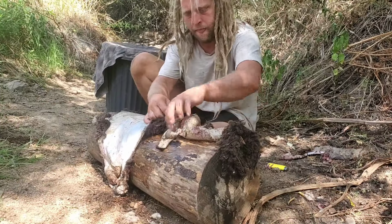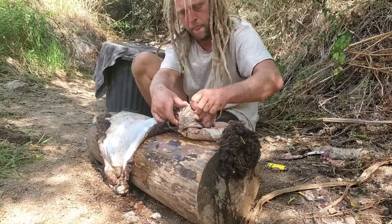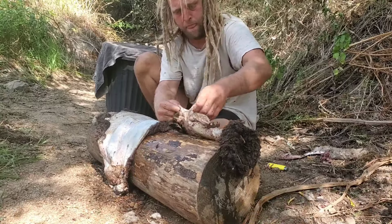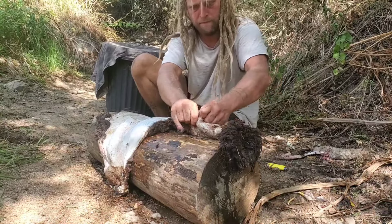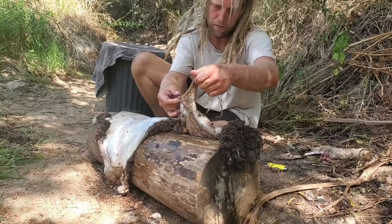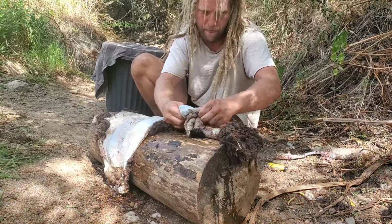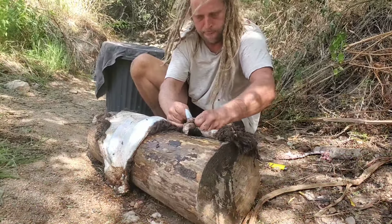Yesterday I didn't really film anything. After I discovered the lambs, I took the last two out of their misery, and then my neighbor Vera came over to help me, and together we skinned and cleaned all the lambs. I put all the meat in the freezer, and now today I'm trying to recover these skins and make some hides with it.